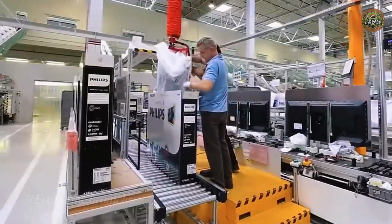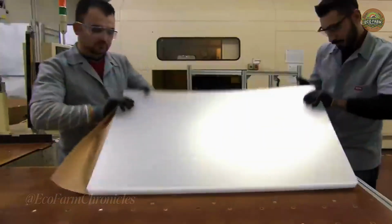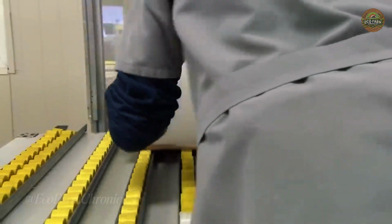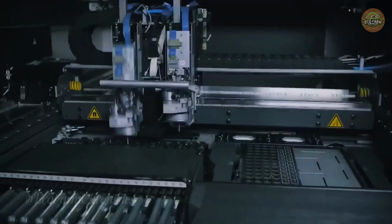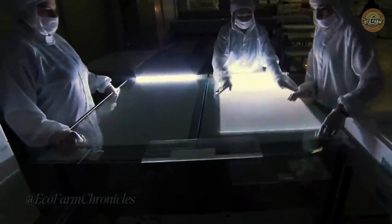The process begins in a clean room where TV screens are made. First, two thin sheets of glass are sandwiched together to form the liquid crystal display. Next, a layer of silicon is applied, and then tiny transistors are precisely fabricated. This process is repeated to create tiny cells, called pixels, each of which represents a point on the screen.